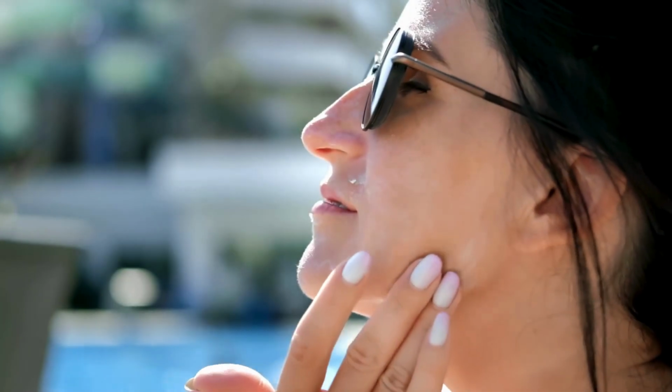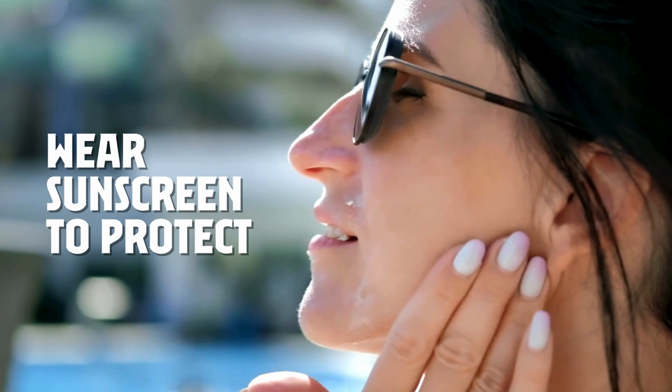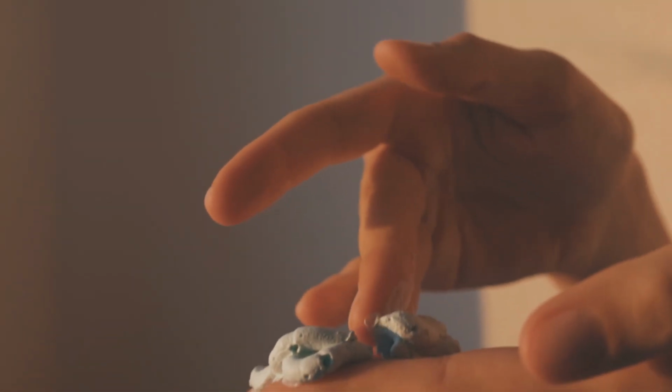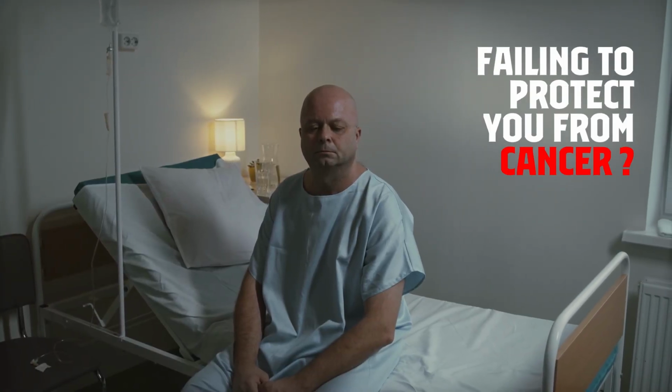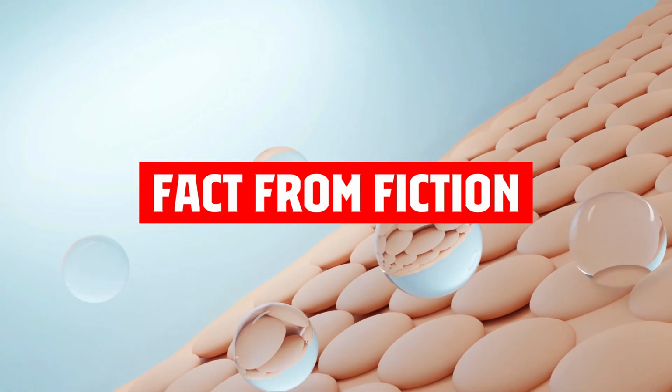We've all been told to wear sunscreen to protect yourself from skin cancer, sunburns, and premature aging. But what if I told you that some sunscreens might be doing more harm than good? Could your daily sunblock be poisoning your body, harming the environment, and even failing to protect you from cancer? Let's break down the science and separate fact from fiction.